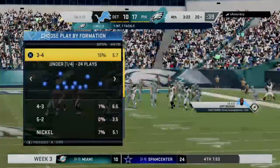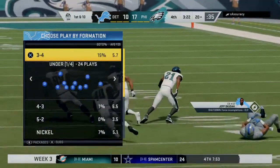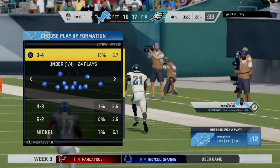Well, this had trouble written all over from the start. He's got 2 extra defensive backs in the game he's got to deal with during a dime set. So everywhere he's looking, he's seeing a different colored jersey. And sure enough, this one winds up being intercepted.